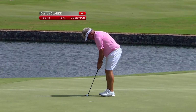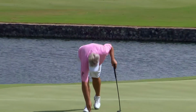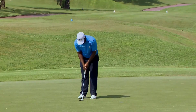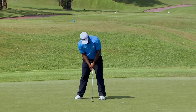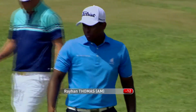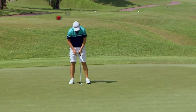Darren Clarke, the patron. Double bogey putt on the 18th. He'll be glad to get in. It's in the middle of the hole though. And as always with Darren, a smile not too far from his face. Here's Thomas, can't afford any slips now. It's for par on the 16th. Yeah, nicely done. He's done his bit. It's over to Kaiser. It's been a really good battle between these two.